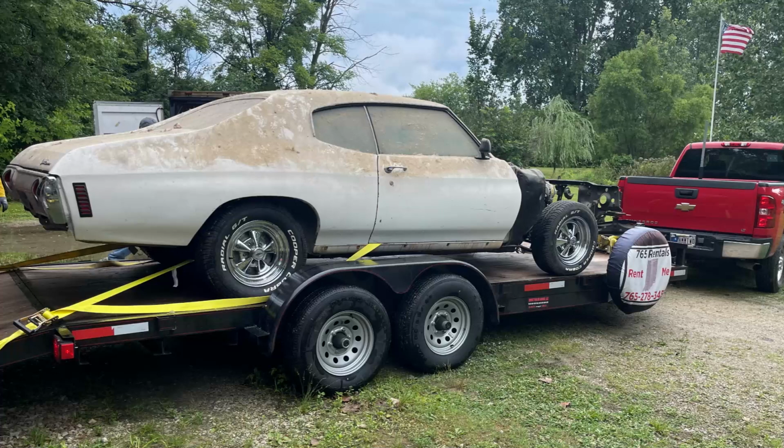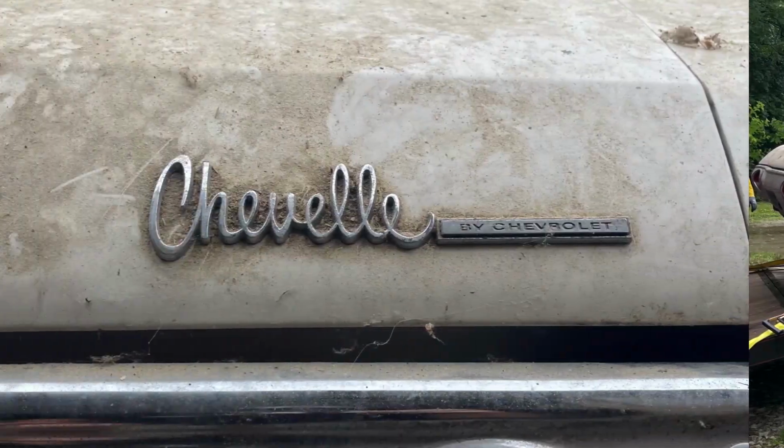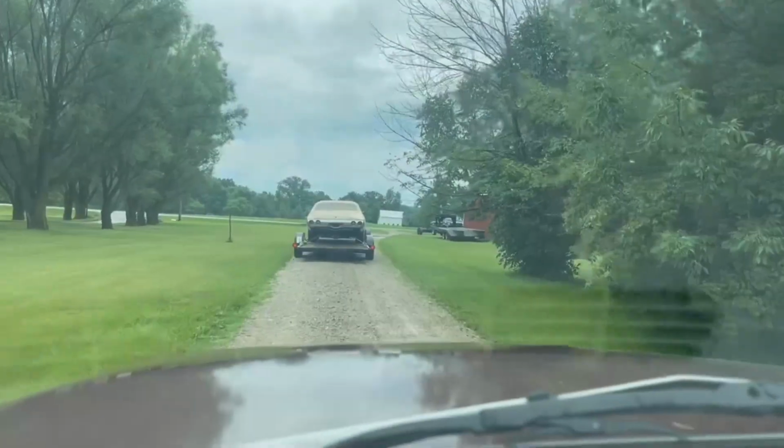I bought this car as a replacement for the '69 Mercury Cougar that was burned in the fire.